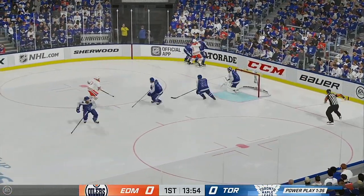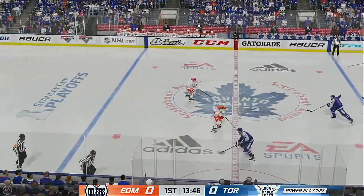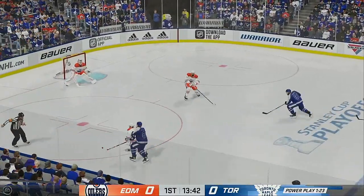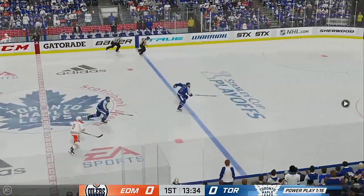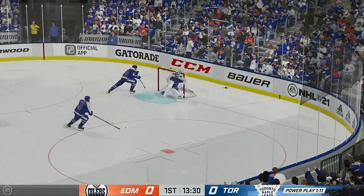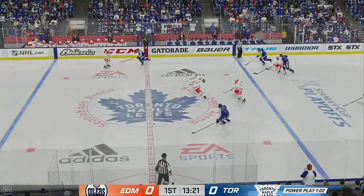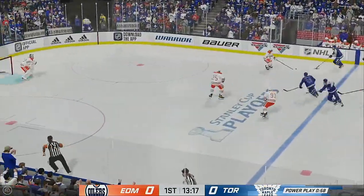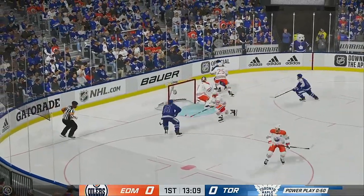And a tenacious effort pays off as he comes up with it. And now he moves it to Nylander. Into the attacking area from the left side. The Oilers get a hold of the puck undermanned, and manage to clear the zone. Trying to get something going here with this man advantage as they start from their own end. Toronto's in now. The Leafs gain possession of the puck here in the offensive end.